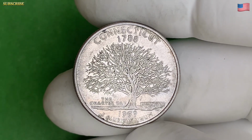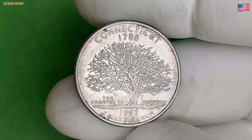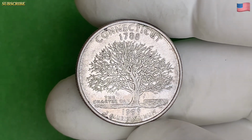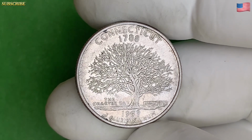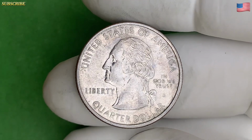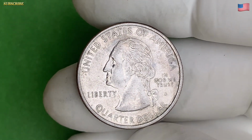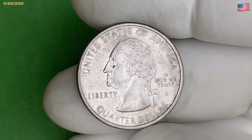Among the most sought after are the experimental planchet errors. These unique coins were mistakenly struck on planchets intended for the Sacagawea dollar, resulting in a distinct gold hue, increased thickness, and a smoother edge devoid of the typical reeding. Such errors are exceedingly rare, with only a handful known to exist, making them a prized possession for collectors.